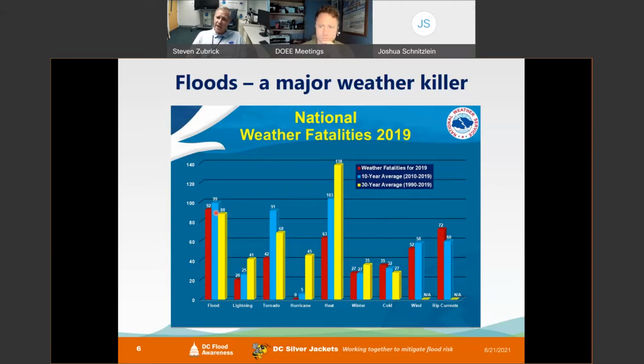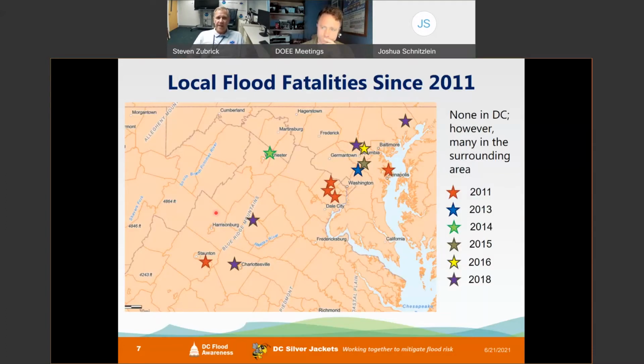Now, in fact, there hasn't been a flood-related death in the district in quite some time, and we want to keep it that way. However, if you look around the district, there have been flood fatalities. And here are the locations of where those fatalities occurred. You can see up Ellicott City in Howard County, Maryland. That was back in 2016. There've been several in Fairfax County. This was back in 2011. Prince George's County had one back in 2013. So they're all kind of surrounding the area. And if you look at this region, essentially every year we get an average between 1 to 2 deaths a year due to flooding.